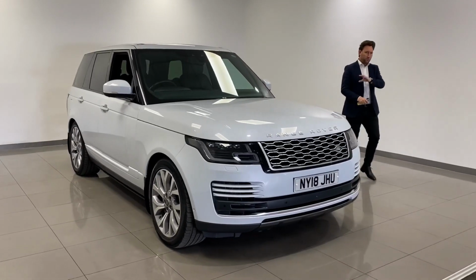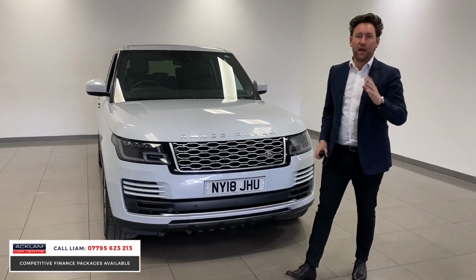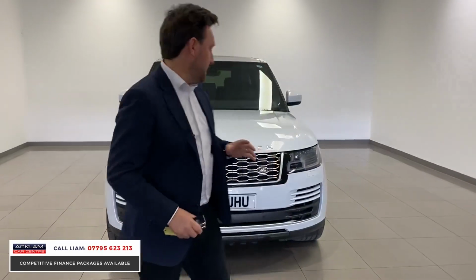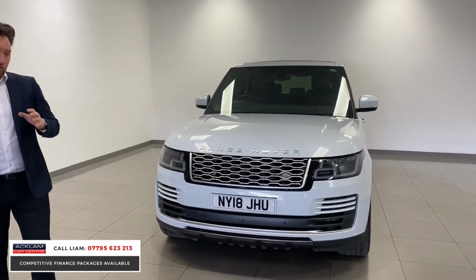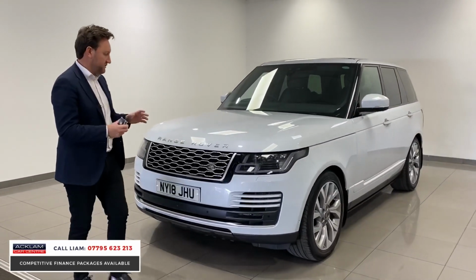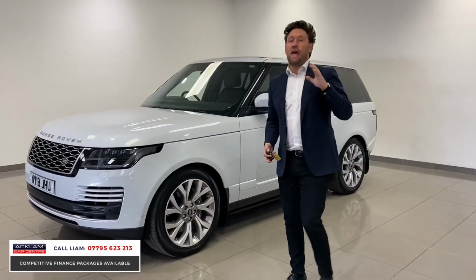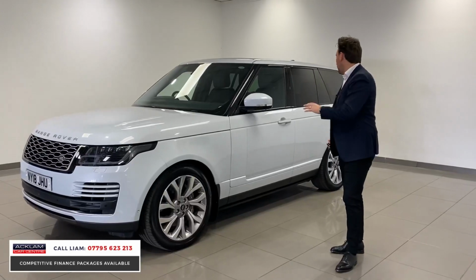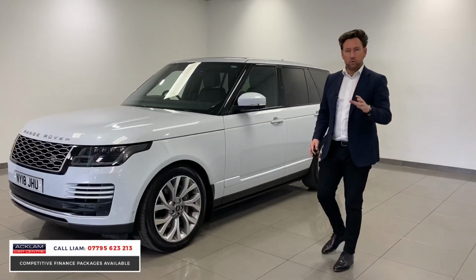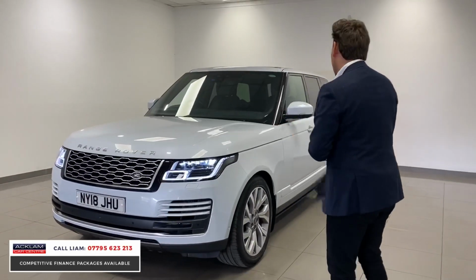Range Rover Autobiography, £115,000, this car was new. £62,990. It's a 4.4, so it's the SD V8, the V8 diesel. Yulong white, which to be fair, this is the first ever Range Rover Autobiography Vogue new model I think I've done in white. So it's quite a unique car.